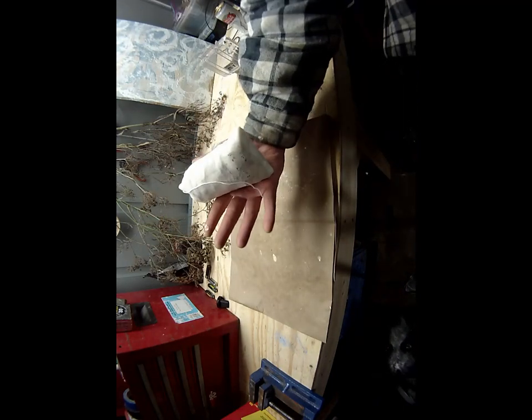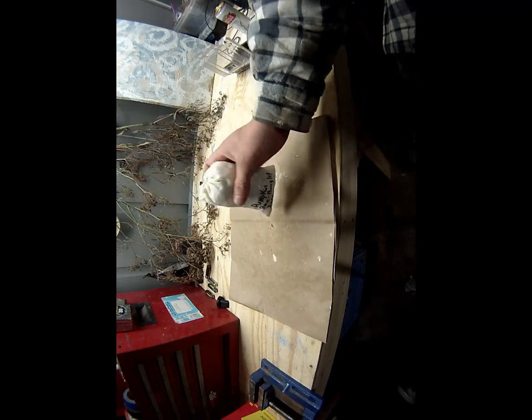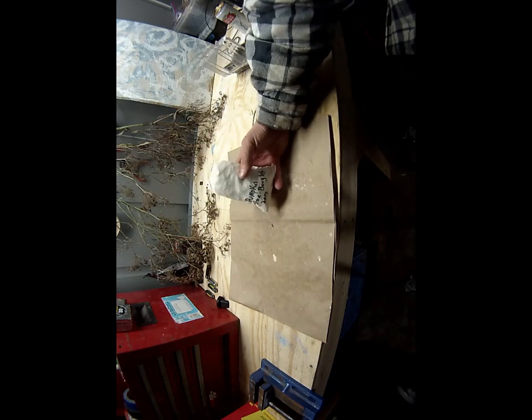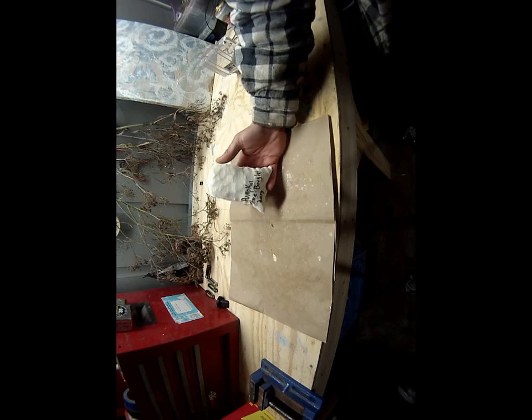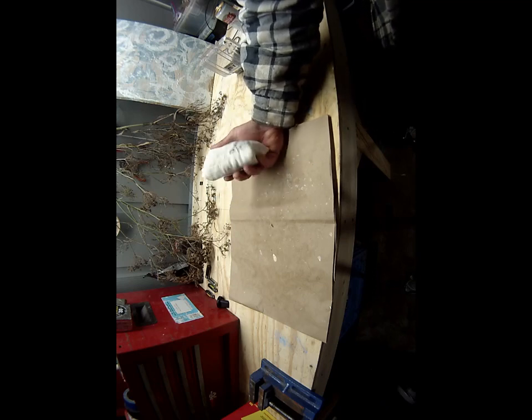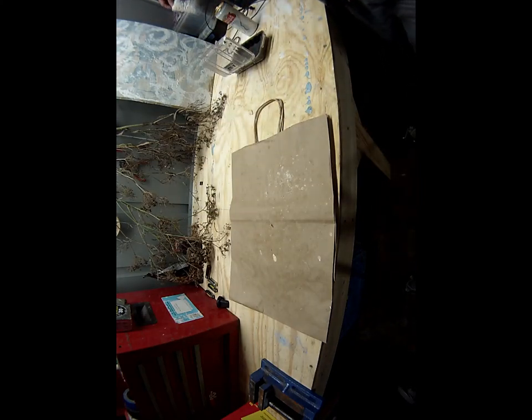I've actually found that these little bags about this size are just perfect for the amount of seed that I'm trying to save this year. If you were trying to do a big old plot, like, I don't know, more than a quarter acre or so, these bags would probably be too small and you'd want to get something bigger. But for my purposes, it's just fine.